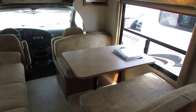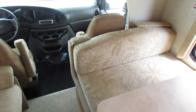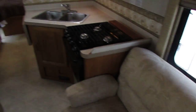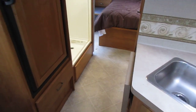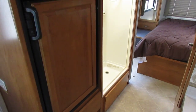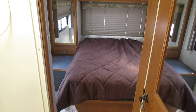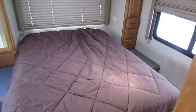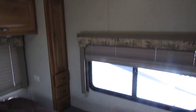We check all your appliances, including the refrigerator on gas and electric. Check the water heater, the furnace, the microwave, the stovetop, the oven, the sink, everything you can think of, folks. We check it. We make sure your table and sofa fold out into beds. We make sure all your drawers and cabinets work, all your outside compartments work. We make sure the lights work. We make sure the switches work, all the receptacles work. Make sure the generator puts out the right amount of voltage at all times, and more. I mean, that just gives you an idea how thoroughly we check these things.